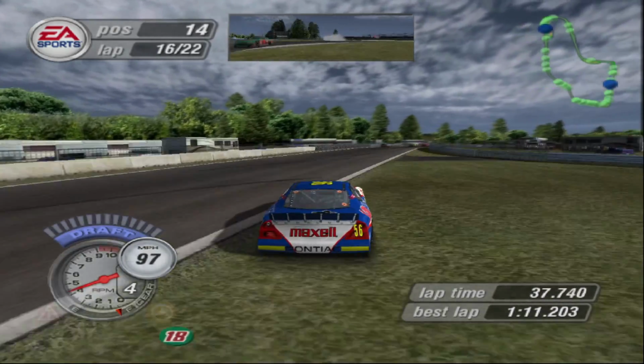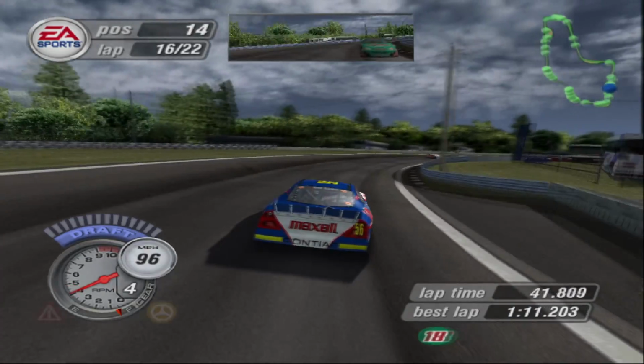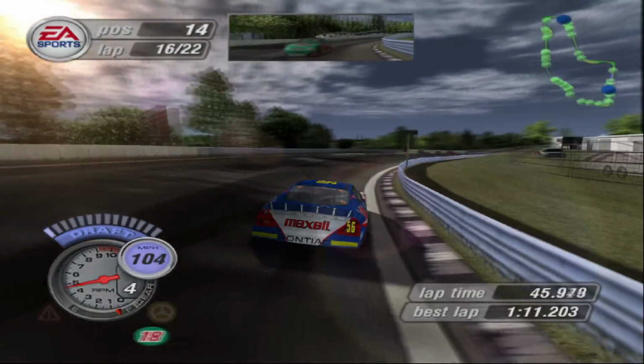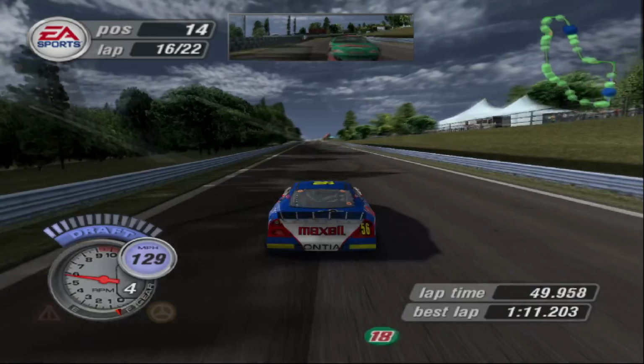I smoked the tires a little bit. Gotta take it easy. Don't need to be greedy. We don't need to be greedy. We still gotta make it to the end. We still got about 6-7 laps to go.